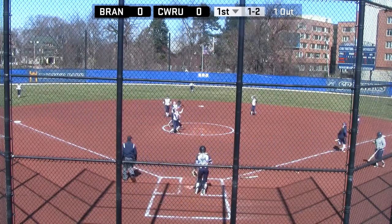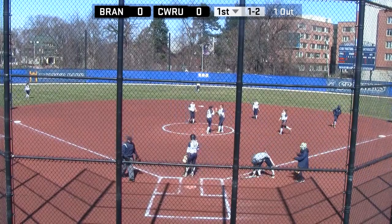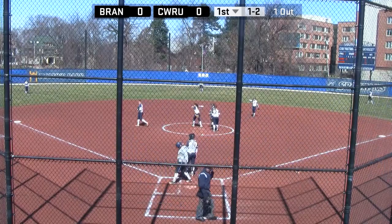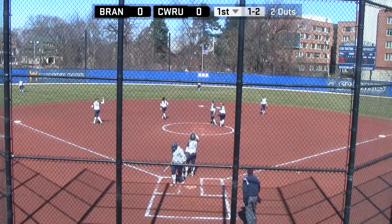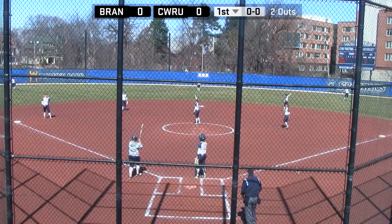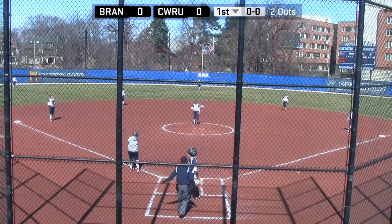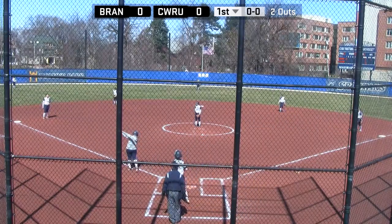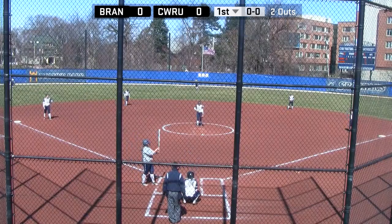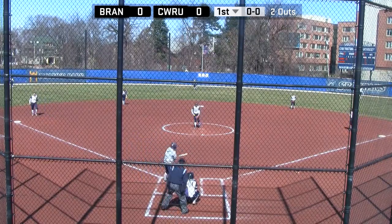Popped up. Infield, third baseman Ross over to make the catch. 2 gone. Now batting, number 18, Grace Trichler. So 2 outs in the inning now. Grace Trichler will bat with the bases empty. Trichler hitting at .450, 5 home runs and 24 runs batted in on the year.